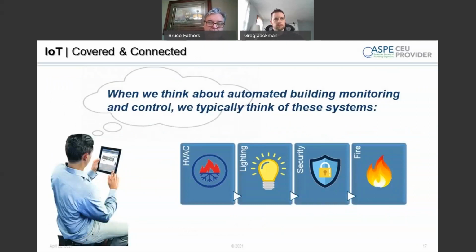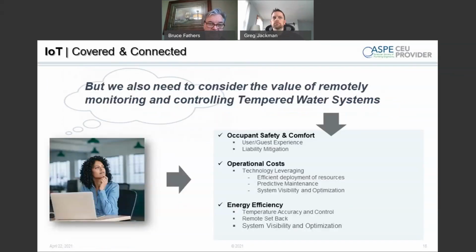And part of this webinar is to create some awareness around the water side of things, because water is obviously very critical. Just to review occupant safety and comfort: if you're a hotel, the guest experience is critical. If you're a hospital or assisted living, all these things are very important. So being able to proactively monitor your system, your hot water distribution system, is very critical.